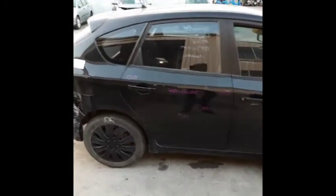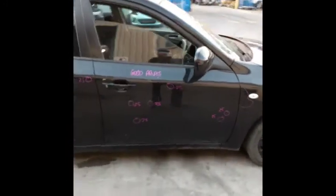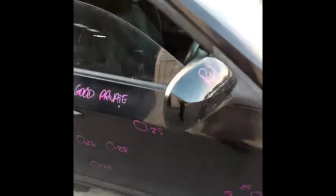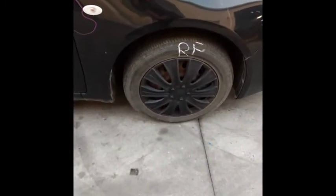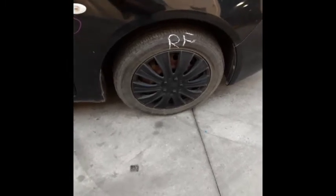Right rear door has 4 small dents. Right front door has 6 small dents. Right power door mirror and a right front 16-inch steel wheel with an average tyre.